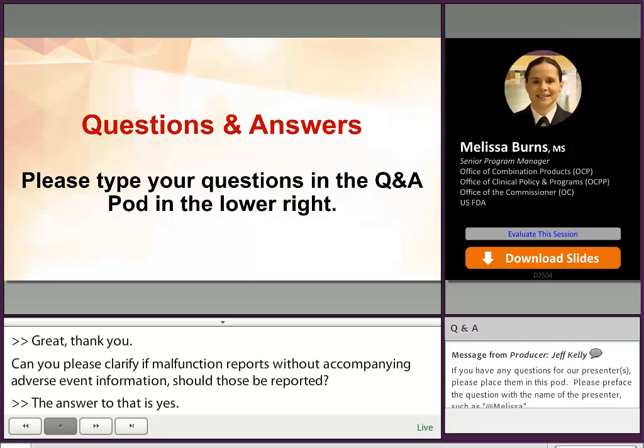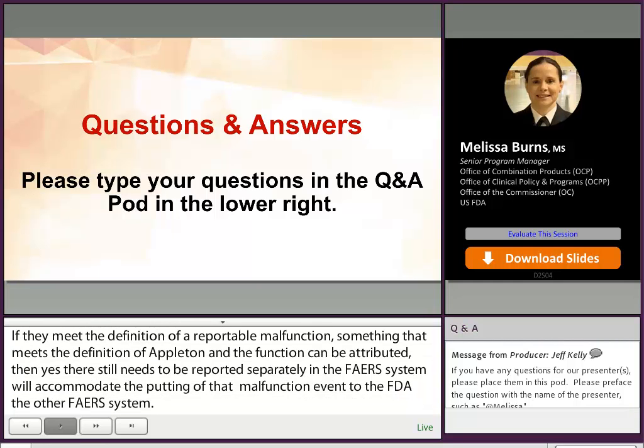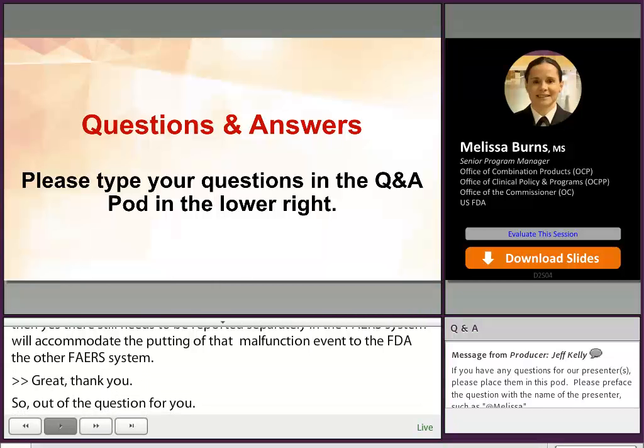Great, thank you. So another question for you. After initial FDA approval, has the FDA amended a drug product to fit into the combination drug device category? And if so, can you provide examples of reasons why it would be recategorized?